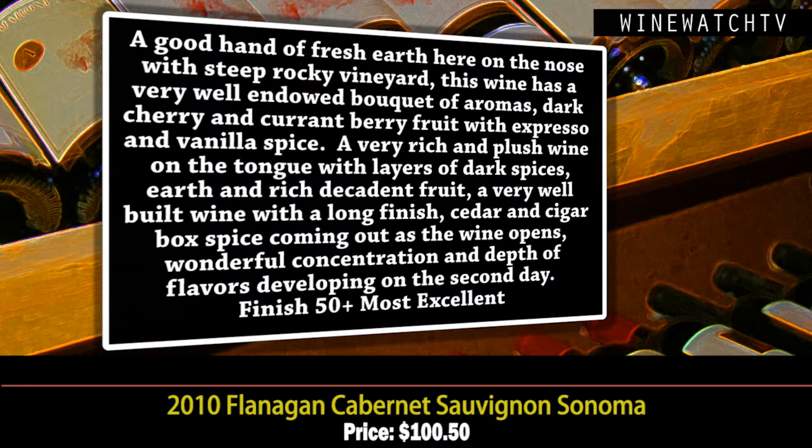Very well built. And a long finish, some cedar and cigar box spice coming out as the wine opens on the second day. Just wonderful concentration and depth here. And this 2010 vintage, an outstanding vintage for Napa. Most excellent juice.